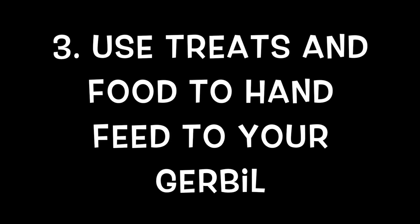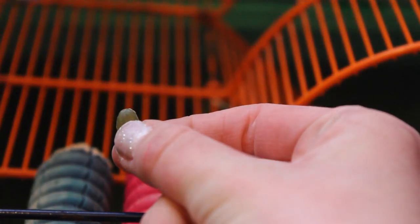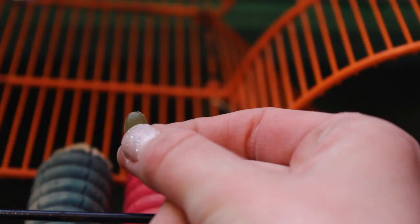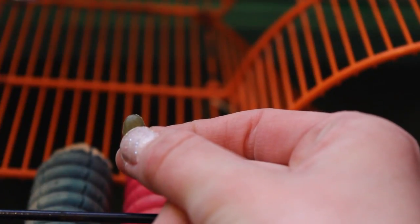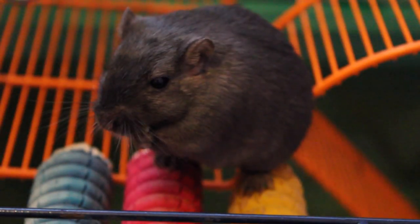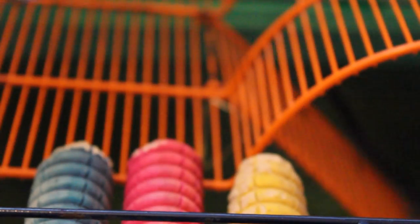Number three, use treats and food to hand feed your gerbil. This is another great tip. Hand feeding really does help. Maybe once or twice a day, hand feed pieces of food or small treats like seeds or things like that, and just offer them to your gerbil. It helps them to understand that you're not a threat and you're just offering them something quite tasty, so it's not something to be scared of, and it builds another positive relationship with your gerbil.